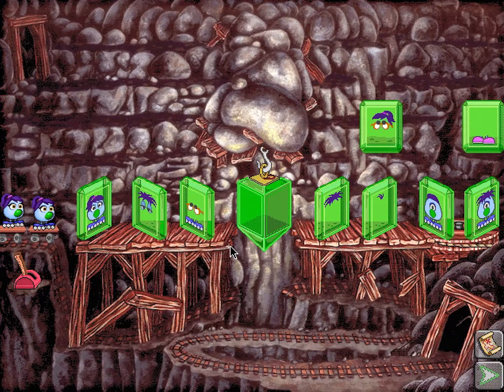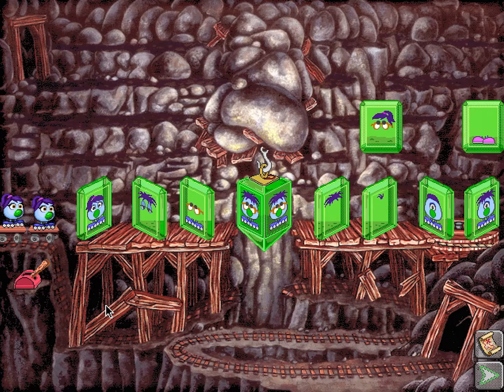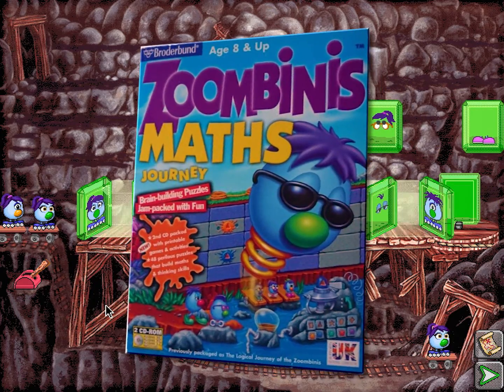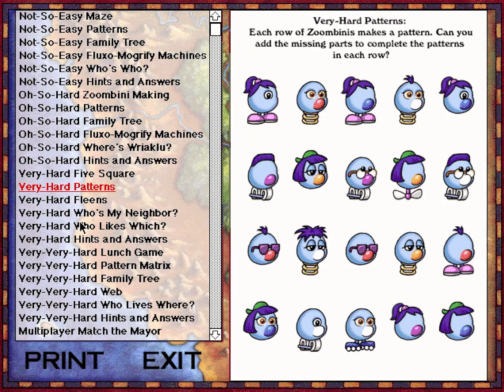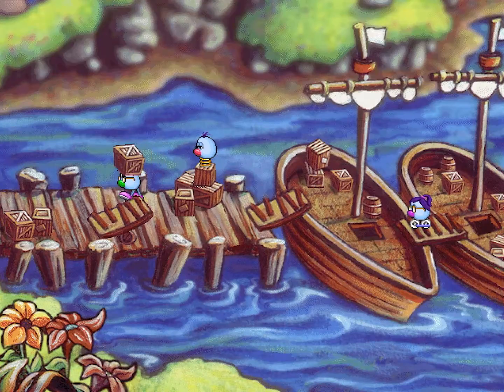The game was re-released a number of times over the following years, with tweaks added to keep it running on newer operating systems and updated box art to stop it looking dated. By 1999, the Logical Journey title had been dropped in favour of the simpler Maths Journey, although that change might have been UK only. There was also a second CD in these ones with bonus activities, such as things to print and colour in.